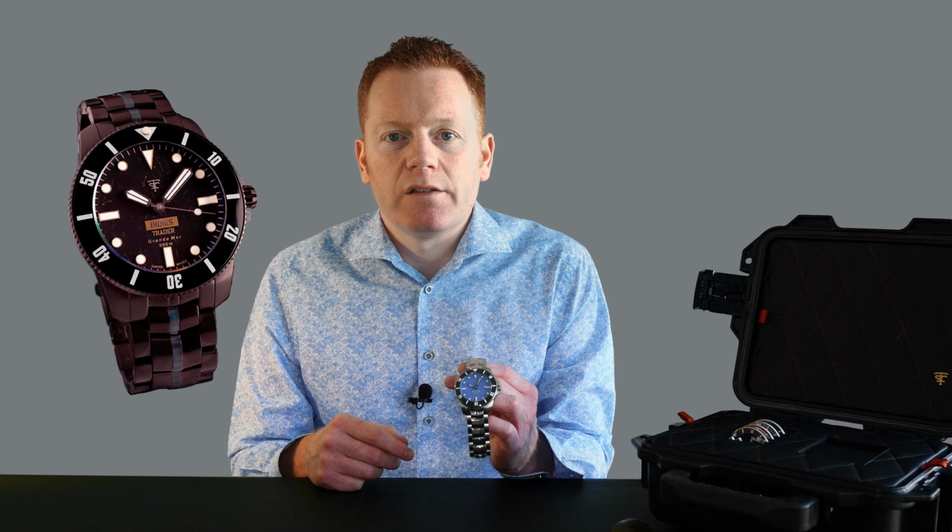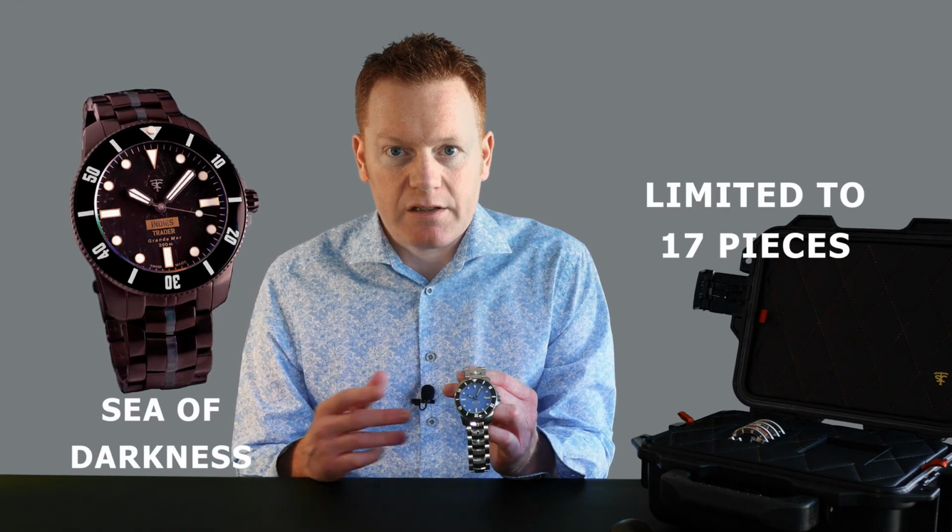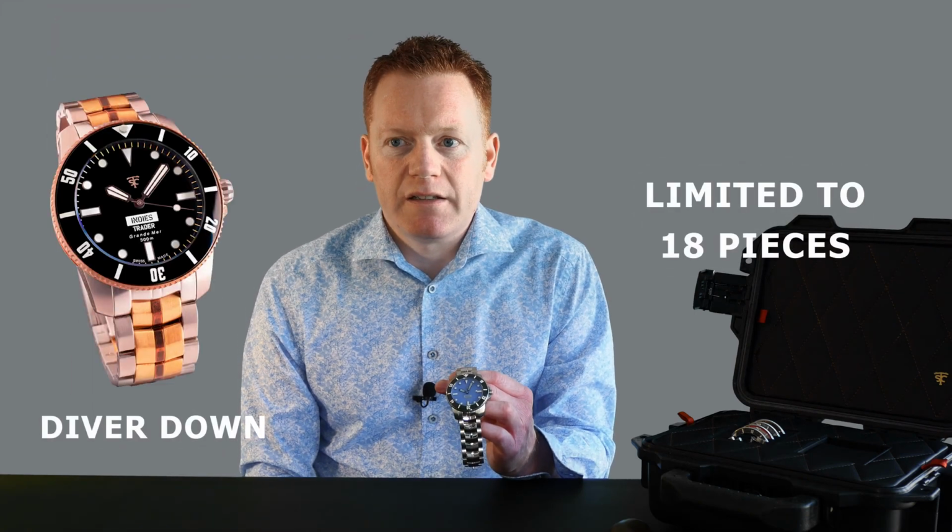There was also a Sea of Darkness, which was like a black PVD coated stainless steel version. And there was a Diver Down, which was titanium and bronze. So 3 very different versions, but we're going to concentrate on this one. This is the Blue Horizon, as I said, 15 pieces.